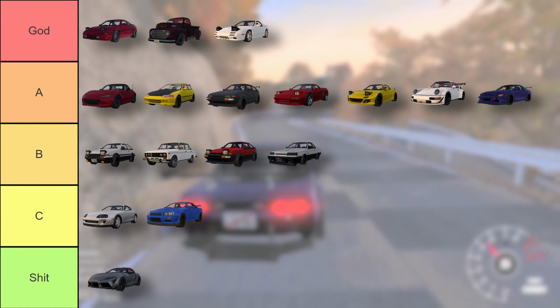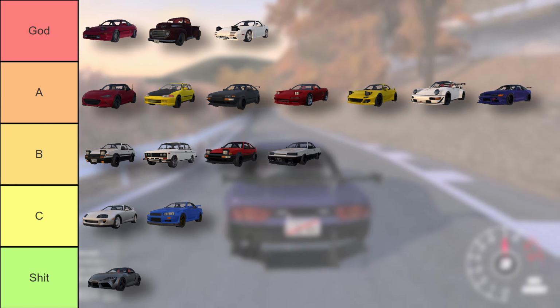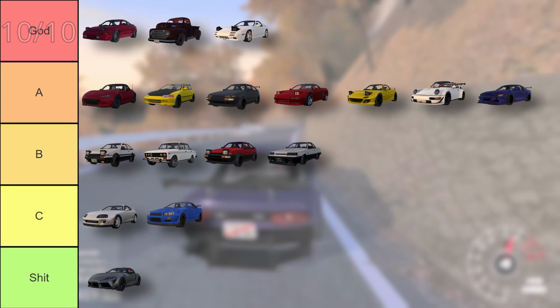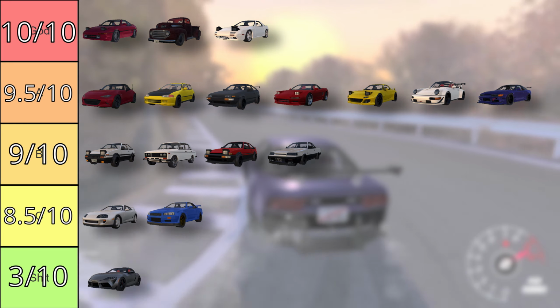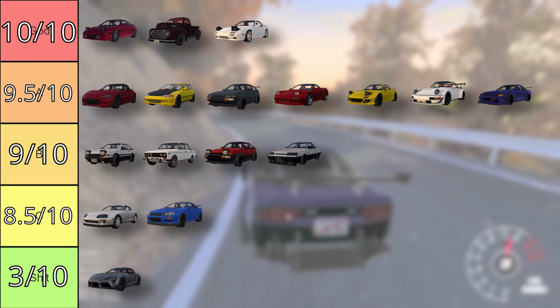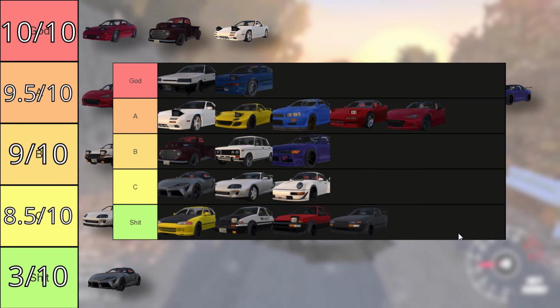Overall, I would say most of the cars feel pretty similar. It's mostly just preference. If I would put a rating on each of these tiers, I would say it's 10 out of 10, 9.5 out of 10, 9 out of 10, 8.5 out of 10, and like 3 out of 10. And if I see what other people are saying, like the manual users, the list could look entirely different. Like this is what Potato Man's list looked like, and you can see it's totally a different thing.